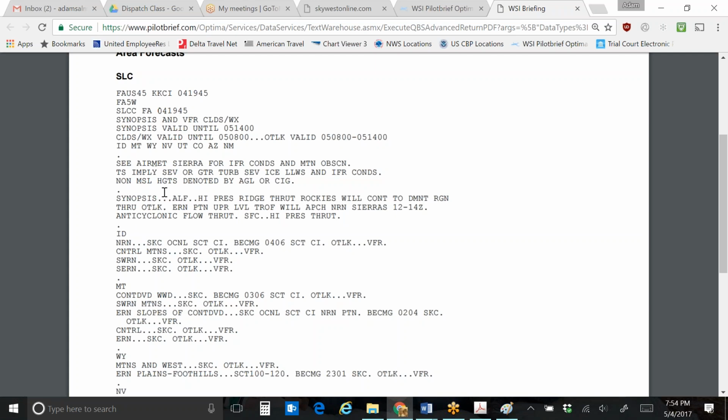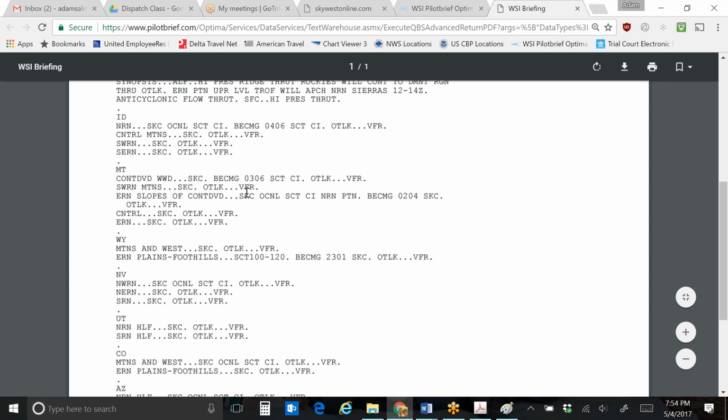Okay, so Montana. That first one means the Continental Divide. So the Continental Divide on the western side is skies clear, becoming at 0306. Maybe it would help if I brought up a thing. Just goes to show you how little we use these.